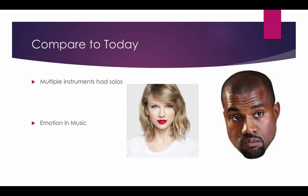And the second thing was the emotion in the music. Almost all music comes from some emotion. This music was written because the composer's brother had recently died of cancer, and you can hear that. I think it is kind of a sad piece throughout. And for instance, artists like Taylor Swift write about emotional things that happen in her life, like her breaking up with her boyfriend or something like that. So that was an easy thing that I found to compare to today.